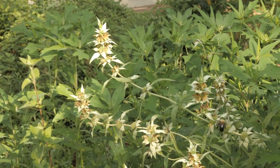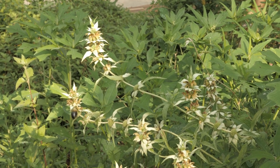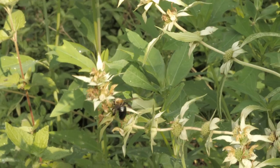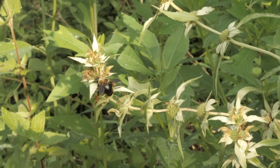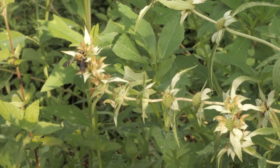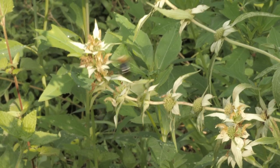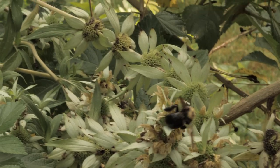Spotted beebalm, Monarda punctata. And we are enjoying standing here watching the bees. These are native bees, eastern carpenter bees. And we had a very interesting, we're not sure what it was, possibly a wasp, an ichneumon wasp. But this is how it gets its name, bee balm. So very attractive to bees.